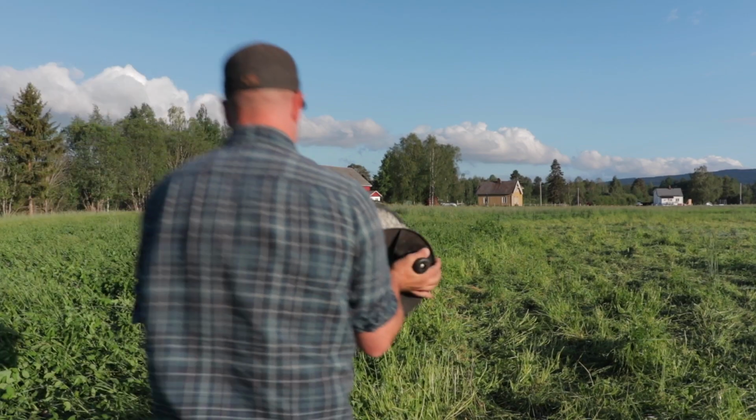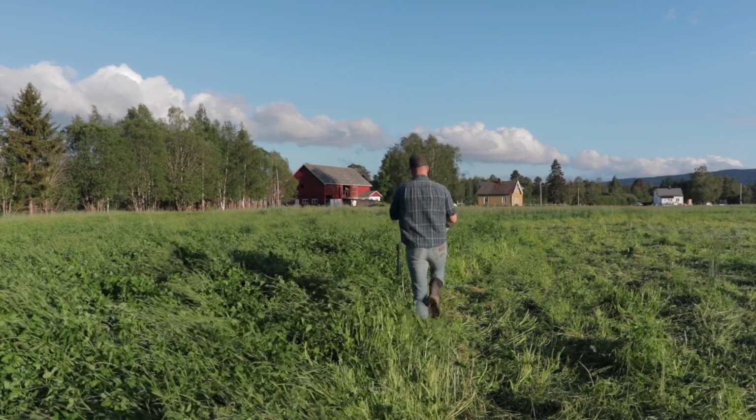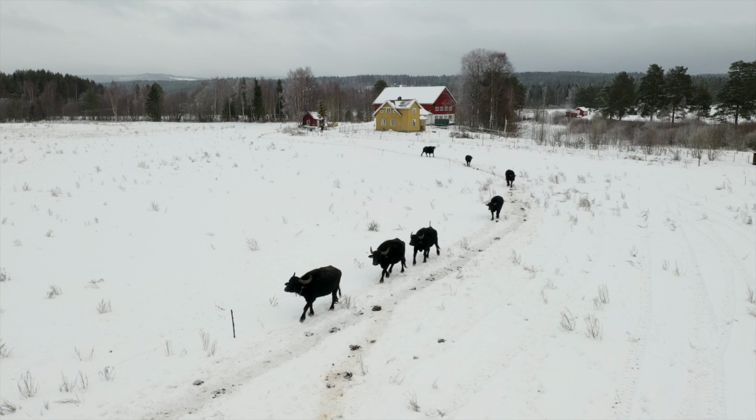I let my cattle stay outside all year. I feed them outside in the winter, so I don't have to manage all the poop inside. In the summer I do rotational grazing, and I try to do something similar in the winter while feeding the bales outside. When it's a lot of snow, the animals tend to walk up a path, and then they stay in that path. And my job in the winter is to move the fences so they can't walk in the same path. I want an even distribution of poop.